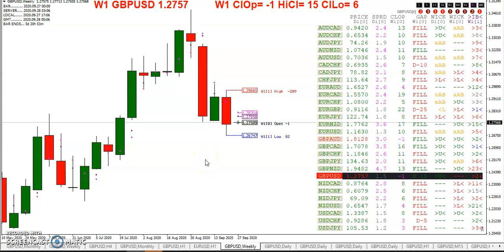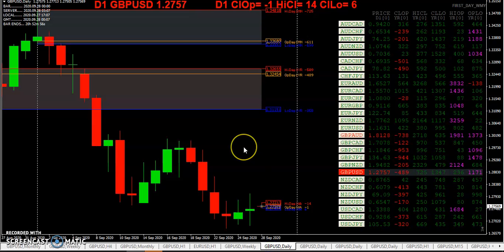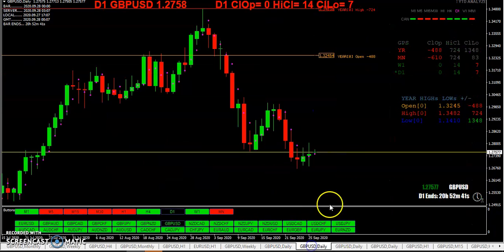So it's definitely tradable. Now, we've been open for about 3 hours here, but really haven't moved that much so far. And you can see that pretty much here. We're sitting right there at the weekly open, putting in the high and low for the opening range of the week here. For the year, we're 489 pips below the open.